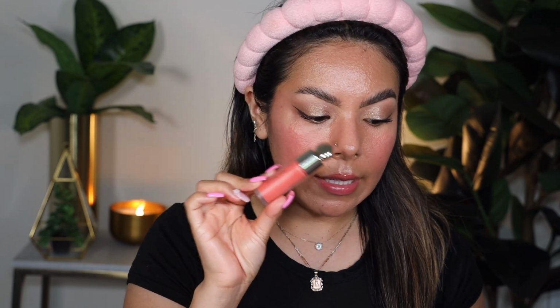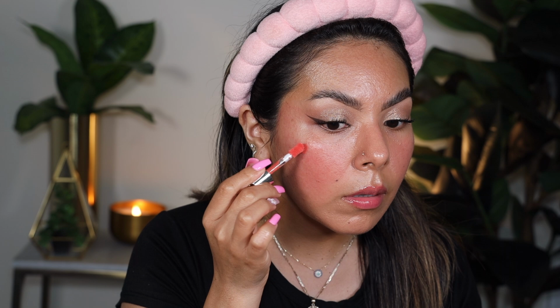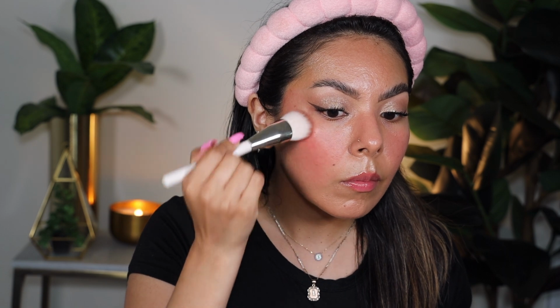So the next color we have here is Joy. Joy is a dewy shade. It is a muted peach shade, and this one is sold out right now on Sephora. So let's see. I think I'm gonna start off with 1 dot and see how that goes, and then we can build it up if need be.